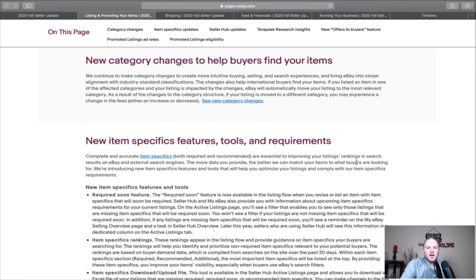So the new category changes to help buyers find your items. We continue to make category changes to create more intuitive buying, selling, and search experiences and bring eBay into closer alignment with industry standard classifications. The changes also help international buyers find your items. If you list an item in one of the affected categories and your listing is impacted by the changes, eBay will automatically move your listings to the most relevant category. This is pretty standard with all the updates. They always put your stuff in the right category.